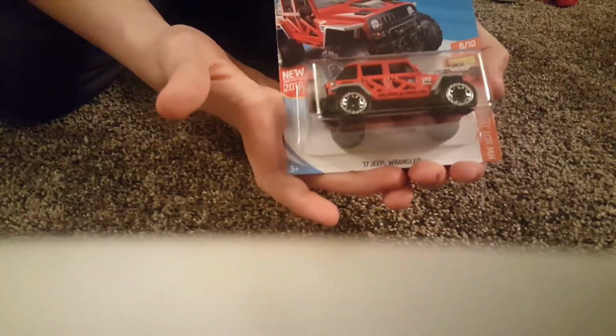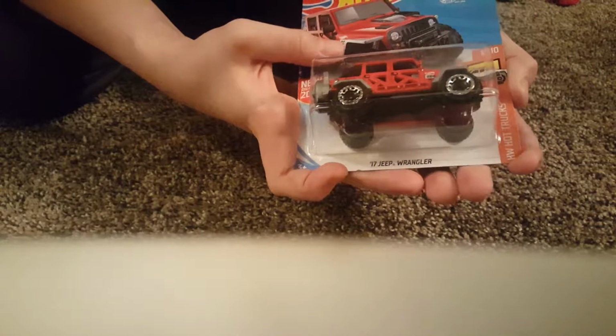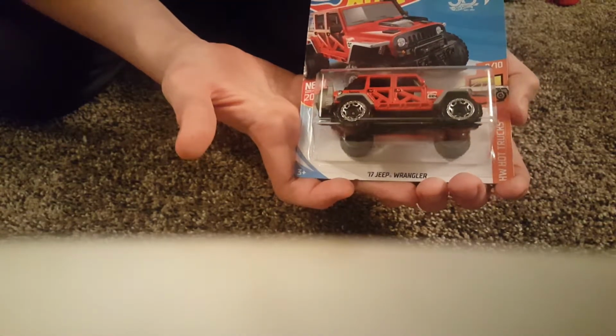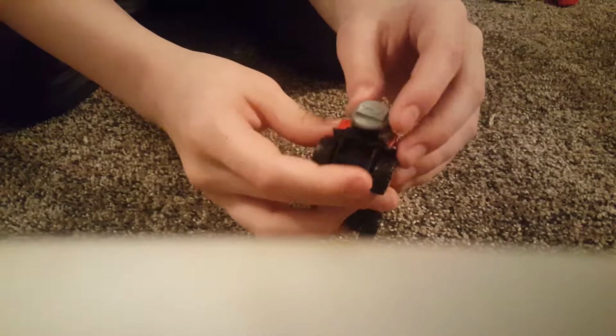All right, this one was one of my favorites. It is this, new for 2018, Hot Wheels Hot Trucks. The 2017 Jeep Wrangler, as you can see. I don't know if it focused in on the other ones, but it did on this one at least. All right, open it, Eli. This is cool. If you want to start getting all the other cars over here so that you can show them. Yeah, there's this wheel on the back, attached. And it has the XOX.